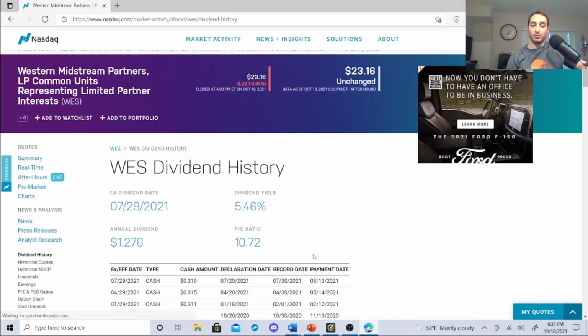So revenue's good. Dividends are increasing post-pandemic. I mean, you can play the pandemic card for some dividend cuts. That's totally understandable. So that one's on my radar. They are increasing their dividend, which makes them attractive. They're sitting at $23. That's not bad at all. Let's jump to the next dividend stock.